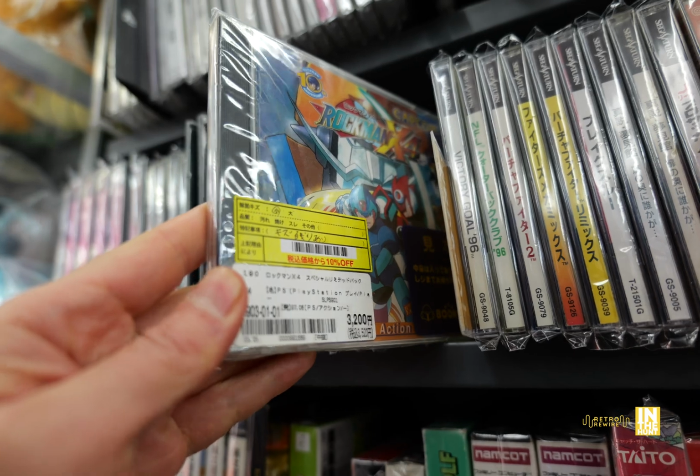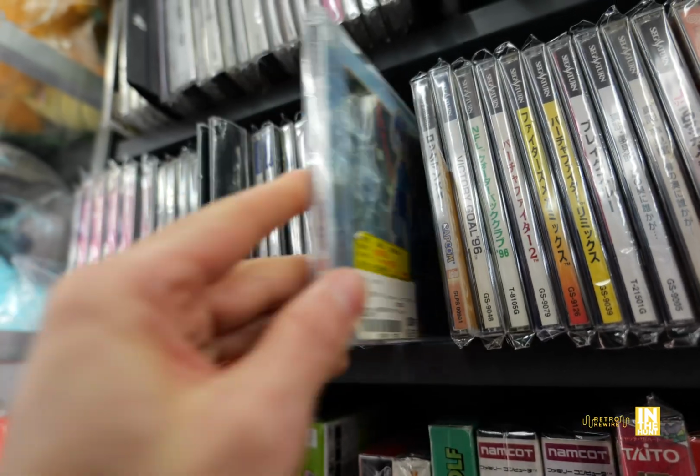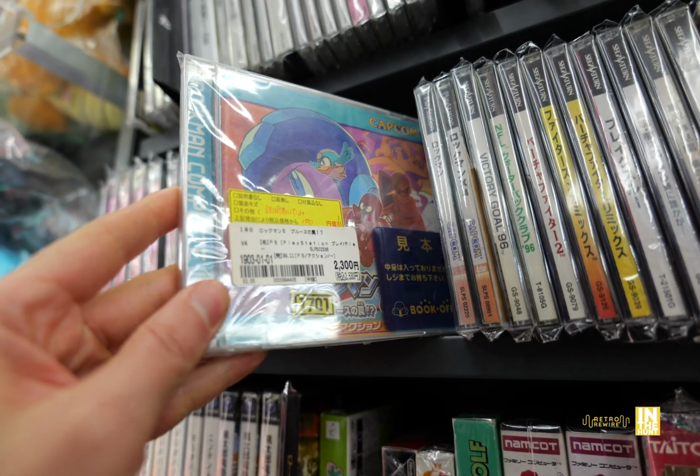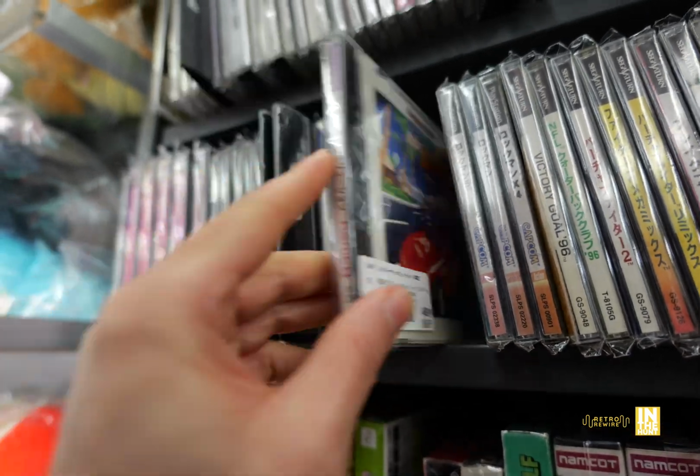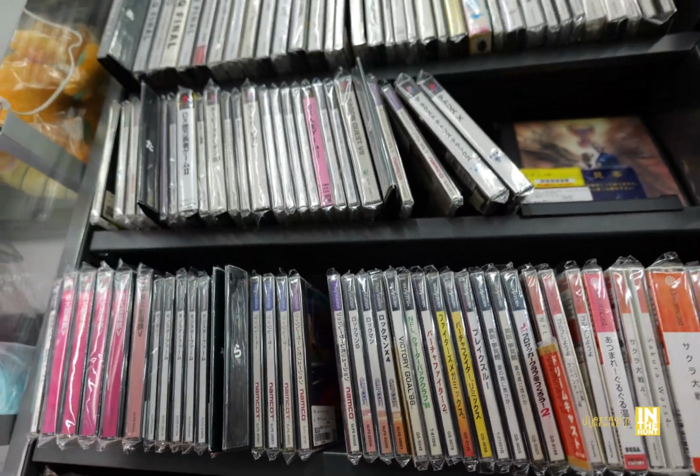And then we have X4 here for 3,200. That one's seen a small little climb. Rockman X4 for the PlayStation 1. And the Sega Saturn title is definitely more expensive.